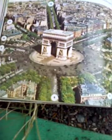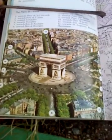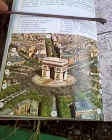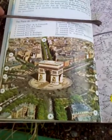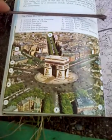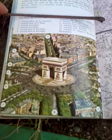The Place de l'Etoile owes its name to the star, l'Etoile, formed by the 12 avenues which radiate from the Arc de Triomphe. The inauguration of the Arc, 50 meters high and 45 meters across, took place in 1836. But the rest of the place was not finished until 1854.